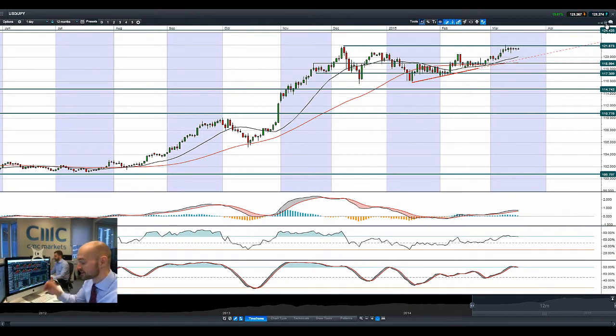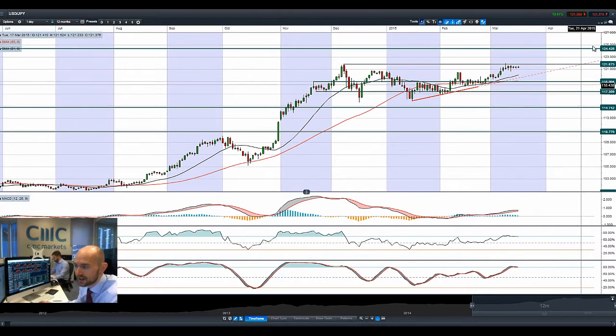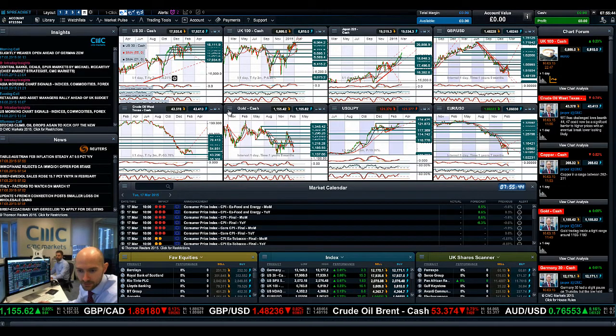I think over in Japan as well, the Bank of Japan governor is due to speak very soon, if he's not spoken already, to talk more about the Japanese stimulus and the fact that they don't have to go too heavy-handed to begin with. And that's probably holding dollar yen back a little bit.